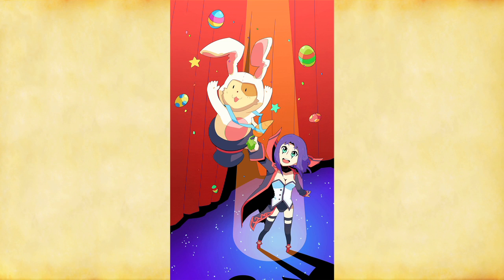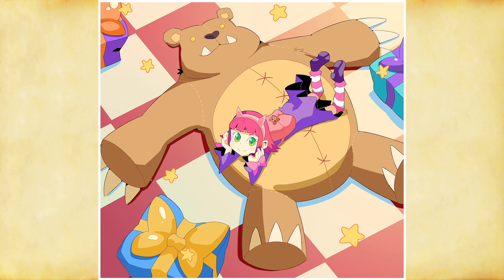Speaking of surprises, wait, let me pull a rabbit out of my hat. No, that's a Teemo bunny. LeBlanc displays her magical skill with a spray of toxic Easter eggs, but she seems pleased with it nonetheless. For a more relaxing piece, Annie and Tibbers are here lounging after a day of wrapping presents, I guess? There's a lot of gifts around them.